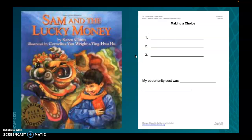Second choice. So here we read the story Sam and the Lucky Money. Sam went to the bakery and there were some things that he saw that he wanted. He wanted buns, cookies, and biscuits. You're just watching. Don't worry about writing this down. This is just another example for us to look at. So again, you're not writing anything down. You're just watching. So he wanted buns first, then cookies, then the biscuit.